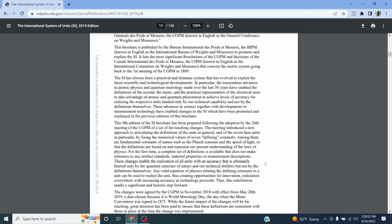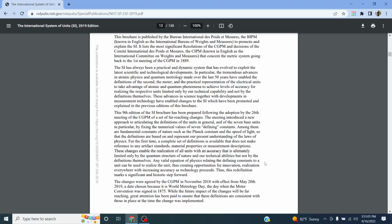The meeting introduced a new approach by articulating the definitions of the units in general, and of the 7 base units in particular, by fixing the numerical values of 7 defining constants. Among them are fundamental constants of nature, such as the Planck constant and the speed of light, so that the definitions are based on and represent our present understanding of the laws of physics.